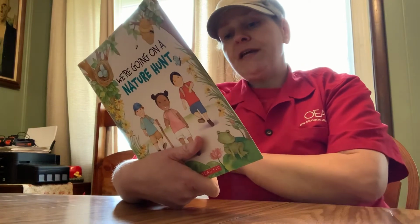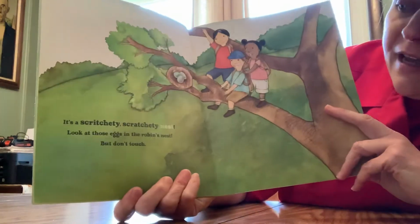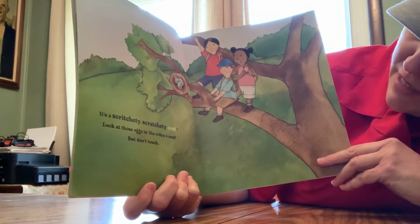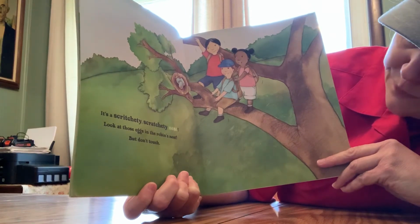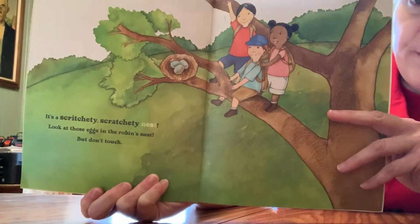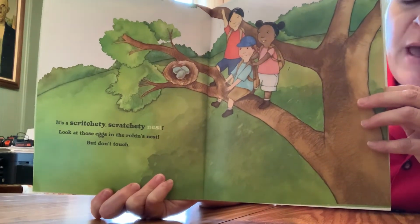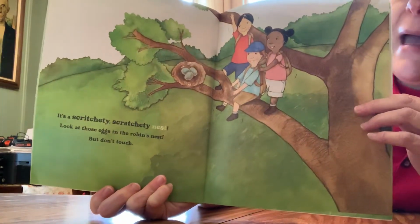So up in the trees, sometimes you might find a scratchery nest. I don't know if I said a scratchery nest. That's what that says. Look at those eggs in the robin's nest, but don't touch them. So sometimes if you come across a nest, or sometimes nests will fall out of trees, it's best if you don't touch them. Watch for the mama bird to come back.